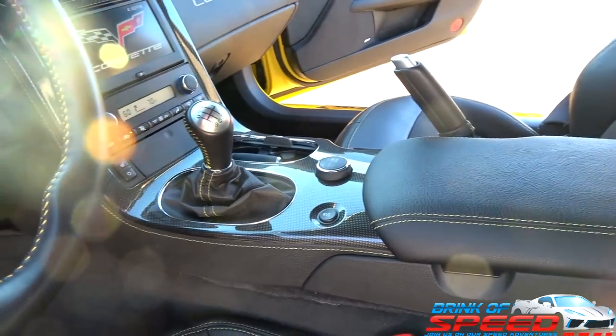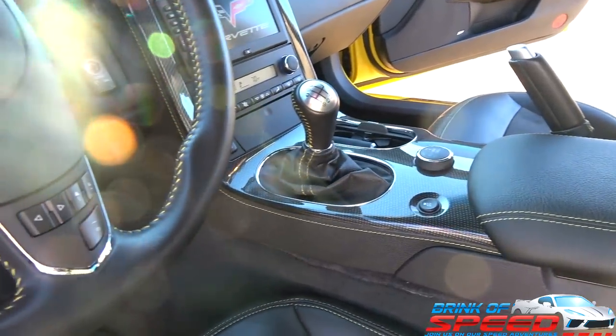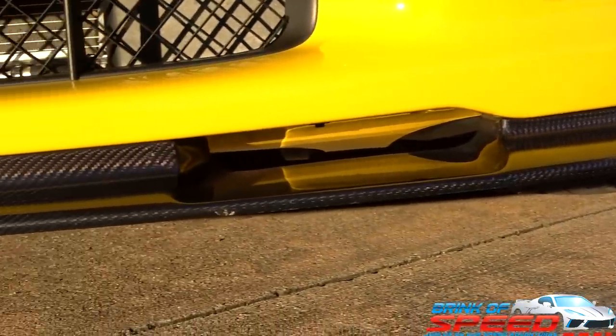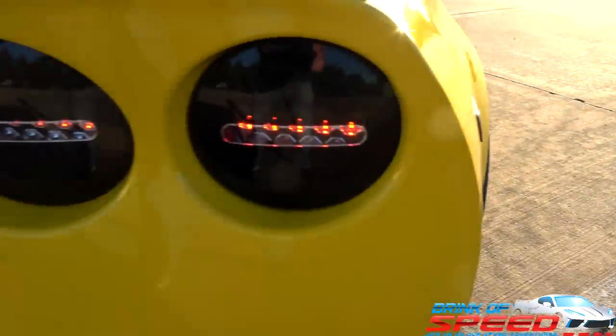She's literally about to turn over to 10,300 miles even, so the mileage is still low. Everything about her is bone stock except for the LED accent marker lights and the tail lights. Okay. And that's it. She's bone stock. And I've already driven her once, and let me tell you.